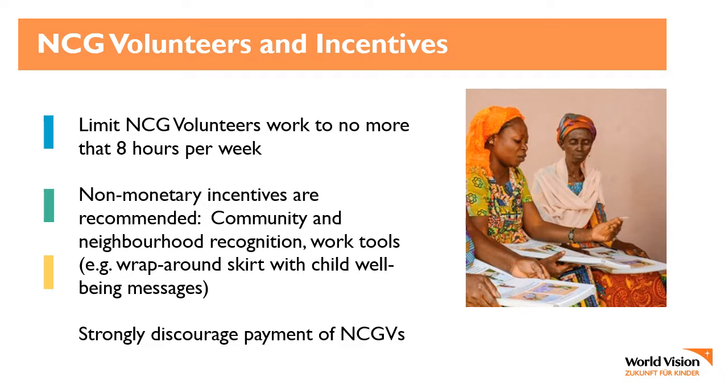The maximum workload for nurturing care group volunteers should be no more than 8 hours per week. The recommended ratios and group sizes are all built into this model to maintain this light workload. Non-monetary incentives are recommended for volunteers and not paying them. This can include things like community and neighborhood recognition, like asking community leaders to recognize the volunteers at events, giving each one of them a badge, and providing them also with work tools, things like their flip charts, the wraparound skirt with child well-being messages put onto it, or other things.